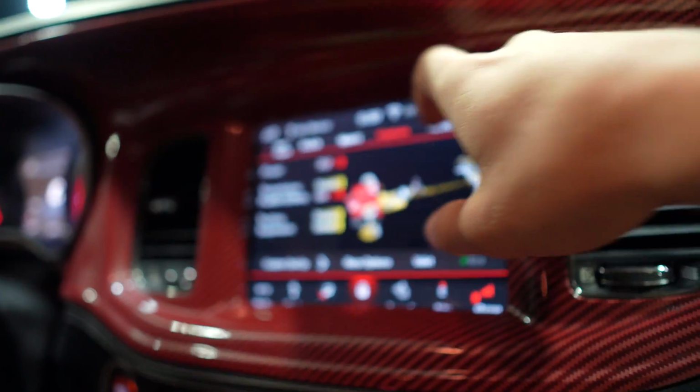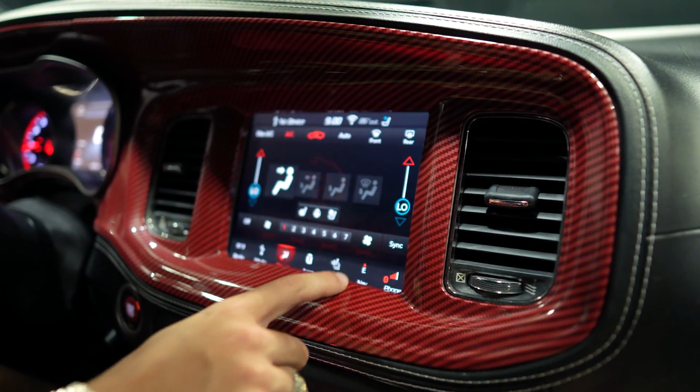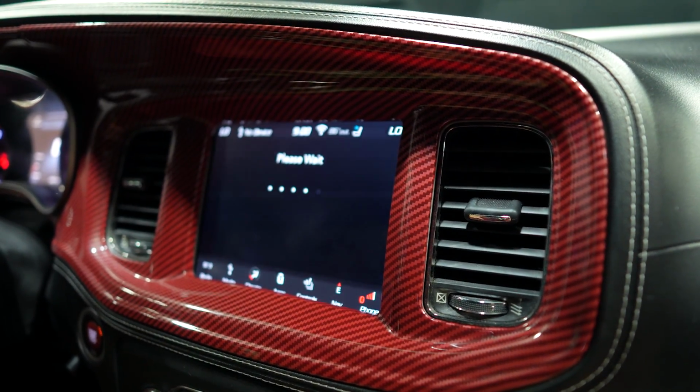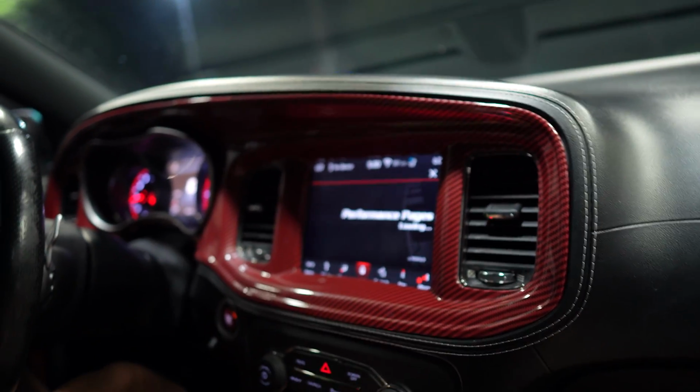And you have all the different drive modes here, sport, custom, whatever. You see the 707 and the red key. You can do the diagnostics on it too. Oh, really? Yeah, you go to apps, performance page, like say if you're on a dyno, it's got its own dyno thing for it and everything. And it tells you like the power? It tells you the G-force, how much boost you're pushing, everything. Wow.